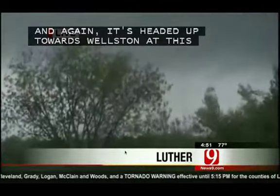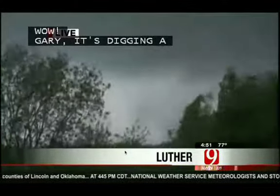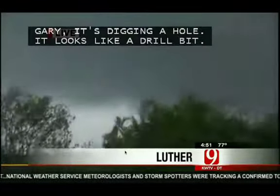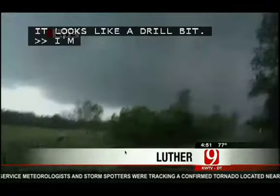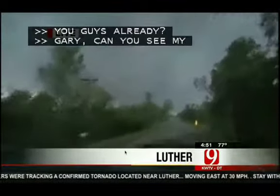Wow. Gary, it's digging a hole. It looks like a drill bit. It looks like a drill. I went up. I'm okay. You guys all right? Gary, can you use my shot? Yeah, we're using your shot. Okay, wow, I see it. It is on the ground right in front of us, 150 yards.